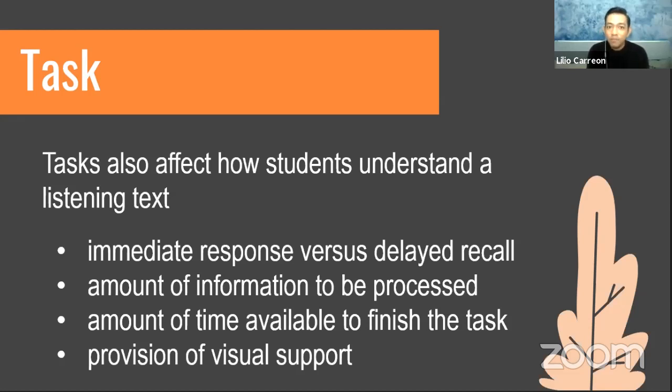Ano pang examples ng visual support? Sometimes when you show a video, then while the speaker is saying something, may mga words na lalabas sa video or may mga pictures na lalabas sa video. That is what you call visual support. And based on research, that is going to make your task easier and could avoid listening difficulty. So let's do that, di ba?